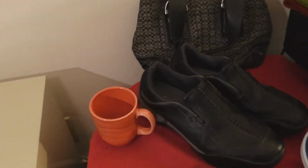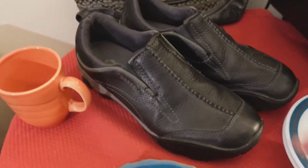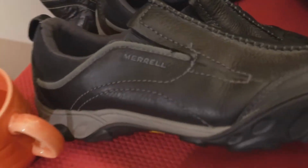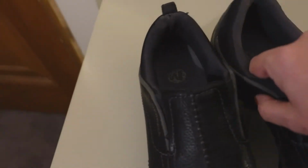Now, to move on to something else that people need and like to buy all the time. These are Merrells. These are men's Merrells. They're in really good condition. Oh, well, the shoe is, here, I'll put them over here. There's just a tiny bit of wear right there. But the tread just looks fantastic on them. They always have good tread.